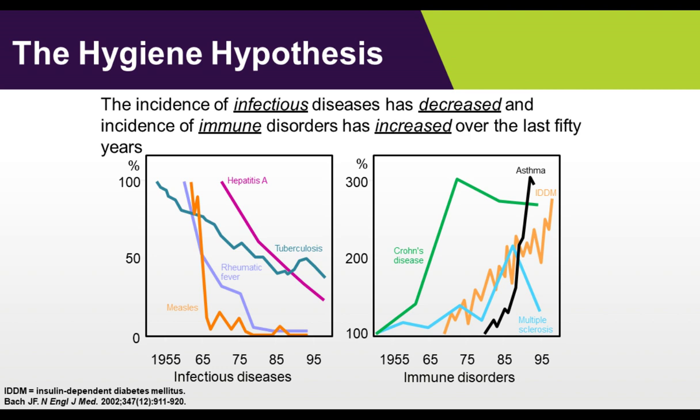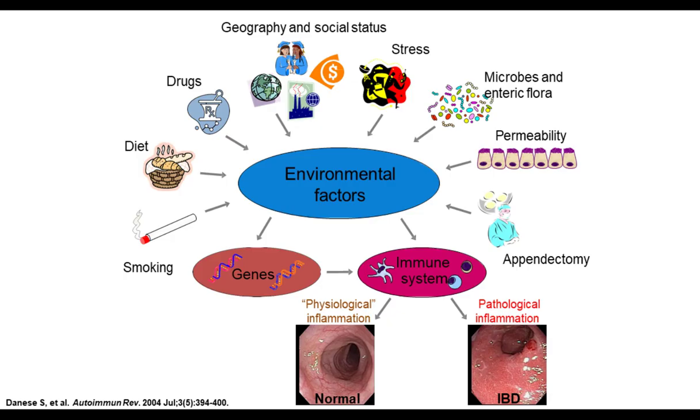So as we have cleaned up our environment, we've had this increase in immune-mediated inflammatory diseases, even beyond those that we're talking about these days. So there are a number of factors within the environment that have been associated with inflammatory bowel disease, and also somewhat with differences between ulcerative colitis and Crohn's disease.